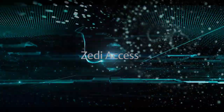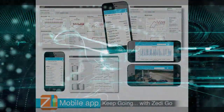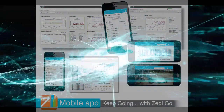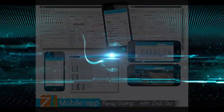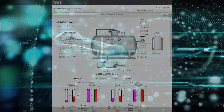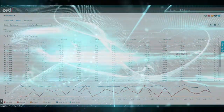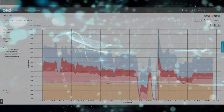This system is built for oil and gas producers for remote SCADA monitoring, control, and optimization. Our users can find their production data up to the minute using either the internet or our mobile app Zedi Go that can be downloaded in your mobile app store. Zedi Access includes everything from pump monitoring, tank levels, video surveillance, gas and liquid composition management, measurement schematics, and much more. Hopefully at the end of this presentation, you'll have a better understanding on how Zedi Access can assist in your organizational goals and targets.